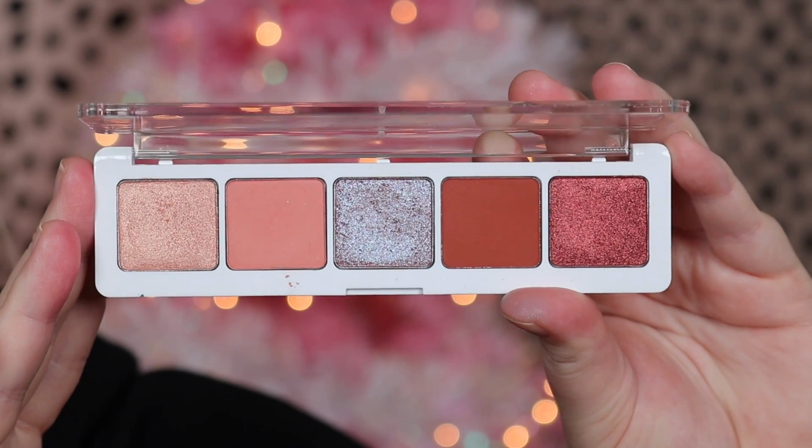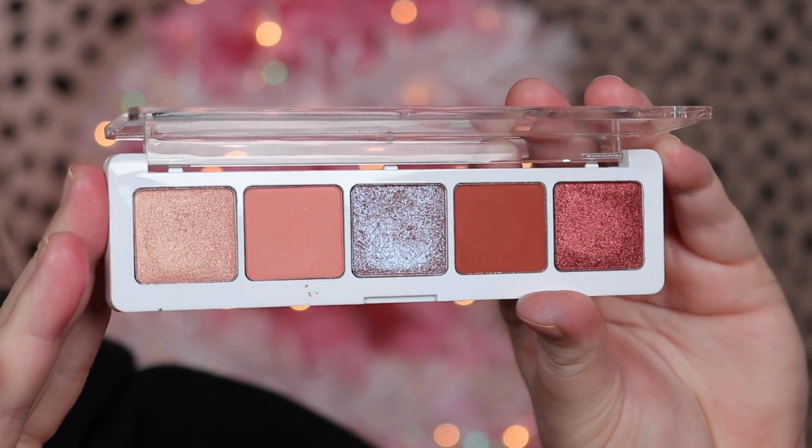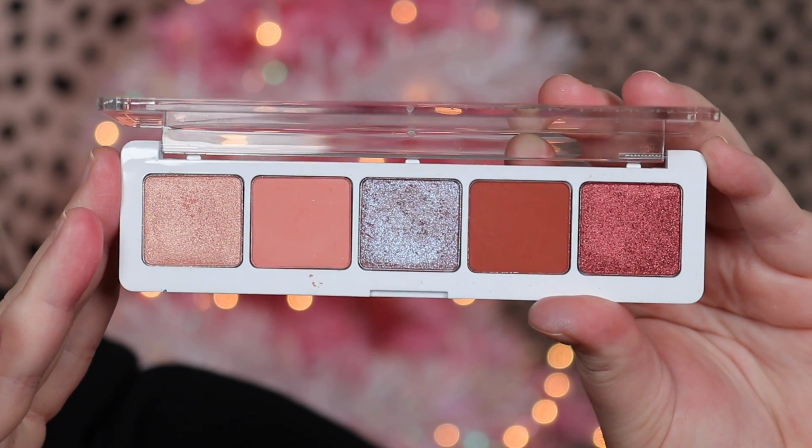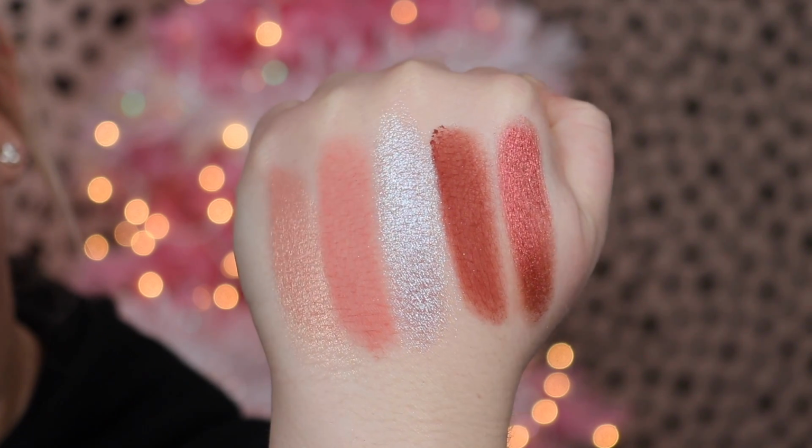And probably by far my favorite 5-pan in this size is the Coral palette, and this is one that was more widely available. Again, I'm not sure where all these are available because most of them I got through BoxyCharm and they might be exclusives, but this one I know was on Sephora and was like a more real palette, if that makes sense. I really like the color story on here.